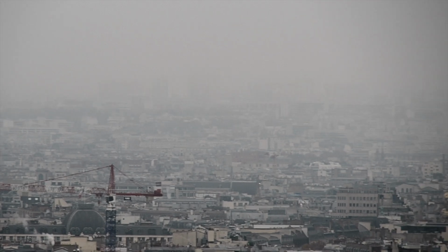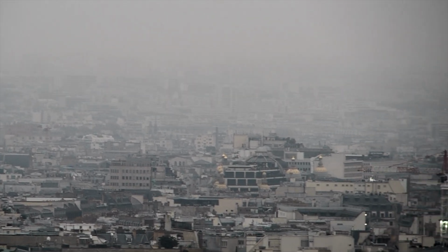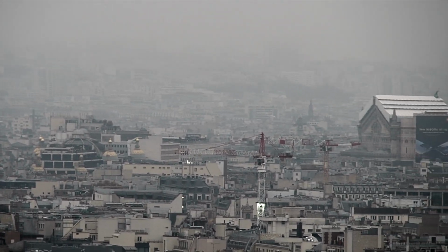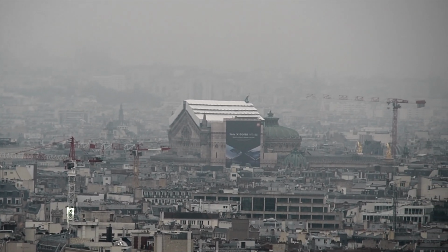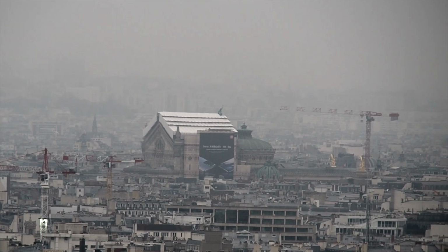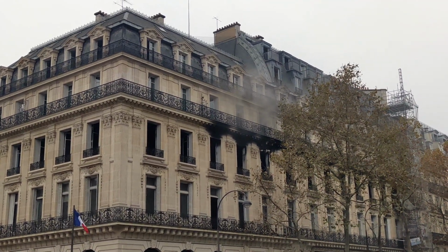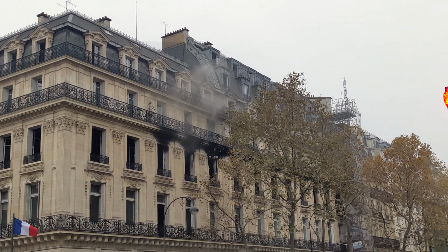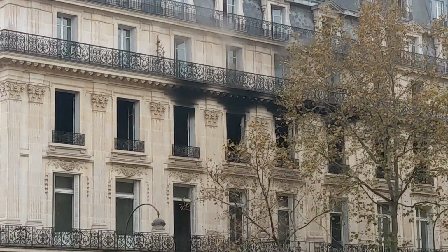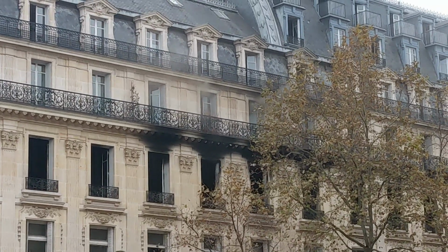Aurélie strongly recommended me to check out the interior of Opera Garnier, Paris' main opera house. A short subway ride later, I arrived at the Opera metro station. However, it appeared that a fire broke out in one of the classic Haussmann-style buildings right next to the metro station. Oh, no!